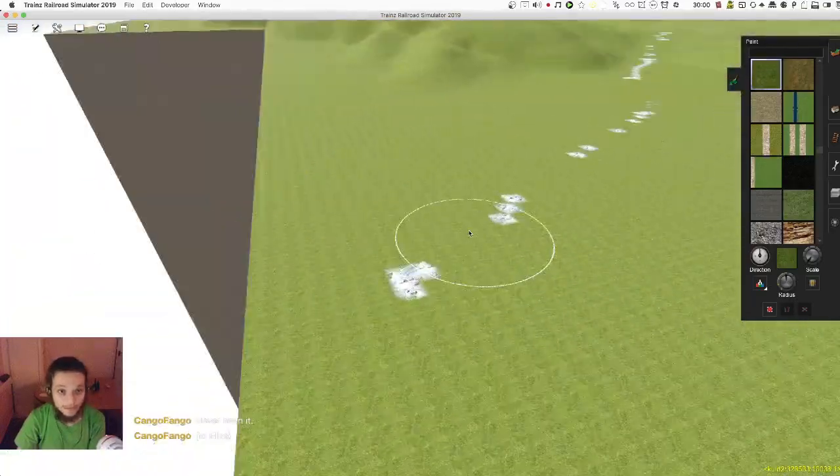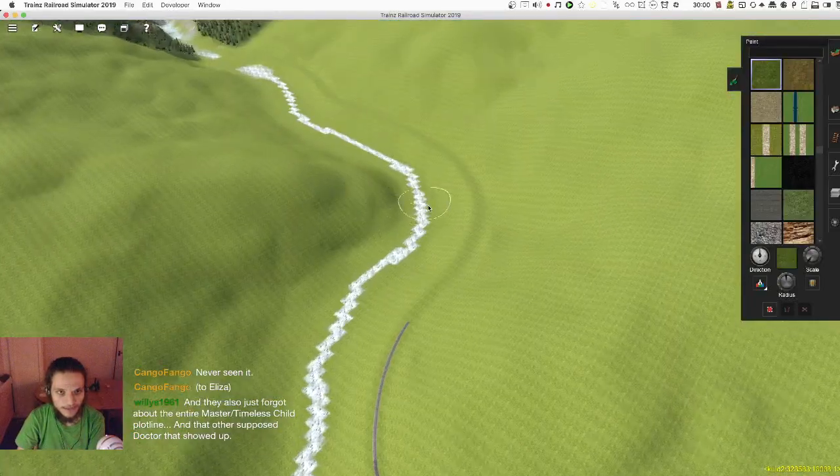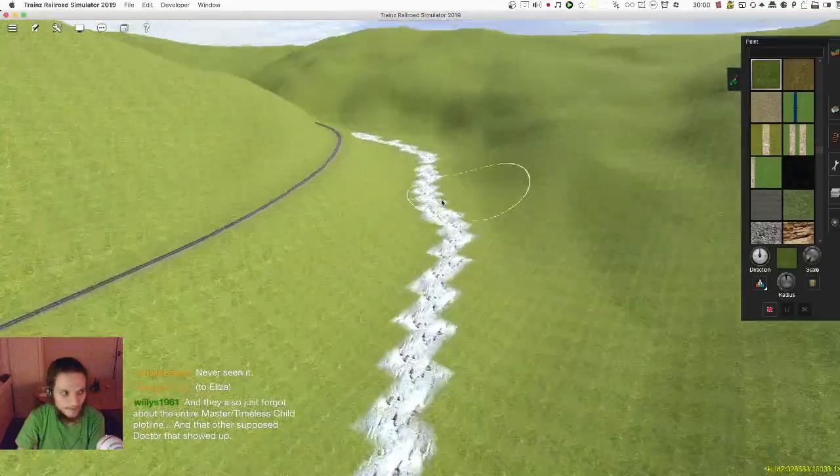Yeah, so, actually, do I want to paint over this now, the river, or do I want to do that later? Because I don't want to lose where it goes.